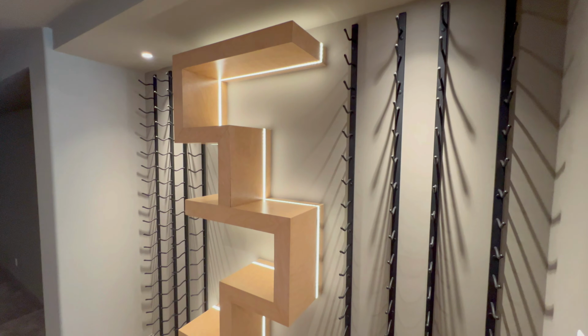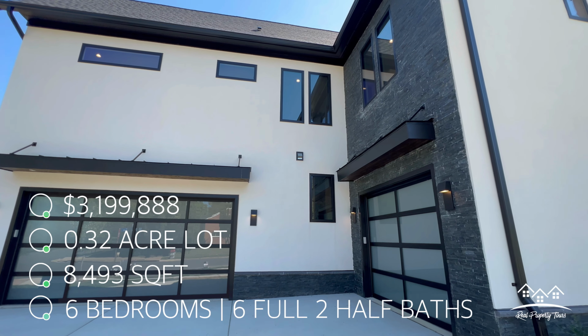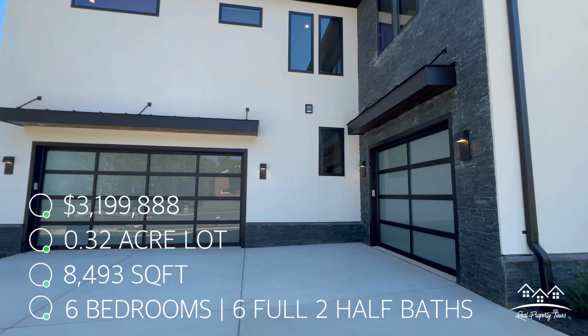I'm your host, Kina, and today we're in McLean, Virginia to tour this stunning, modern, craftsman-style home tucked away in the highly sought-after South Ridge community. This property has 6 bedrooms, 6 full and 2 half bathrooms, 8,493 square feet of interior space. It's situated on a 0.32 acre lot, and it is currently on the market for just under $3,200,000.